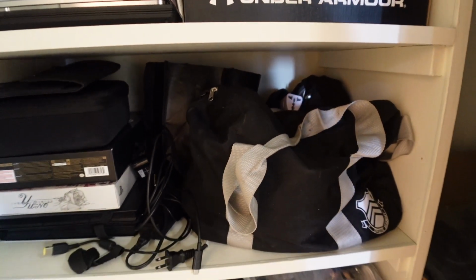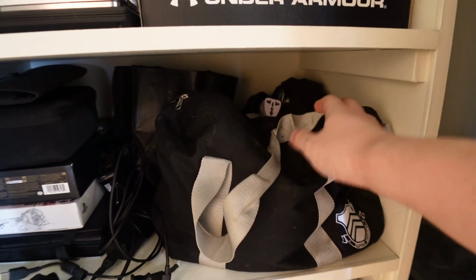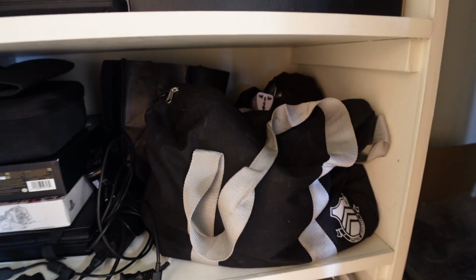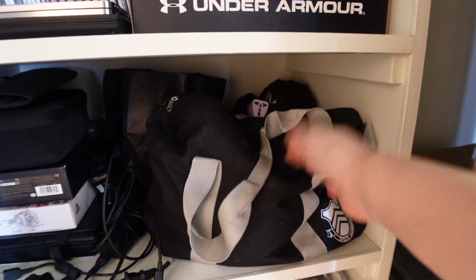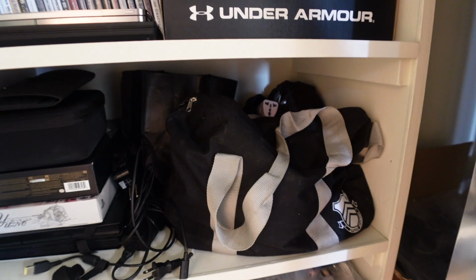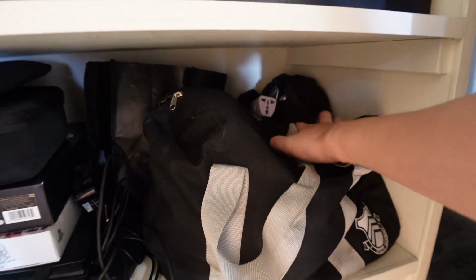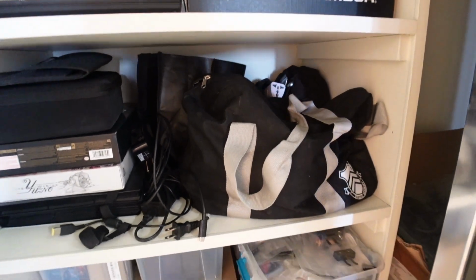So I have my screwdrivers, my soldering gun, a lot of different tools and pliers and stuff like that for when I'm taking apart my guitars or laptops when I'm repairing them. So that's what those tools are for. And I think the other stuff is just more repair tools and stuff like that. So that's for that shelf.